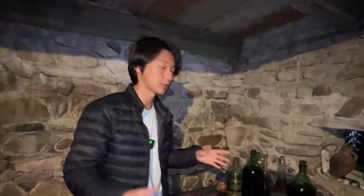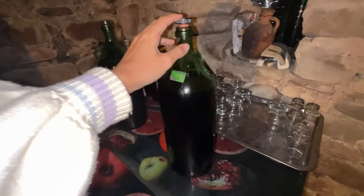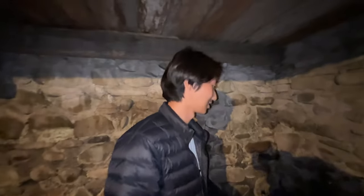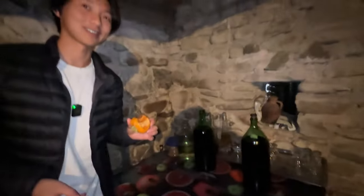After the fermenting, aging of wine, and also the filtering, they will put the wine in these huge bottles. And apparently, according to Vakho, Georgian men would usually drink the whole bottle. How many liters inside? 3 liters. Can you drink 3 liters? It's a normal size for one Georgian man. For a Hong Kong man, it will be like half the bottle, I think.